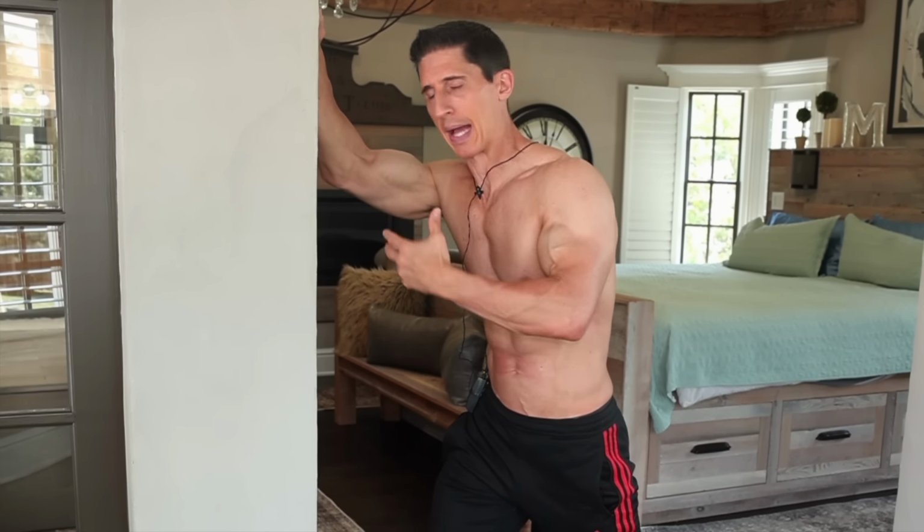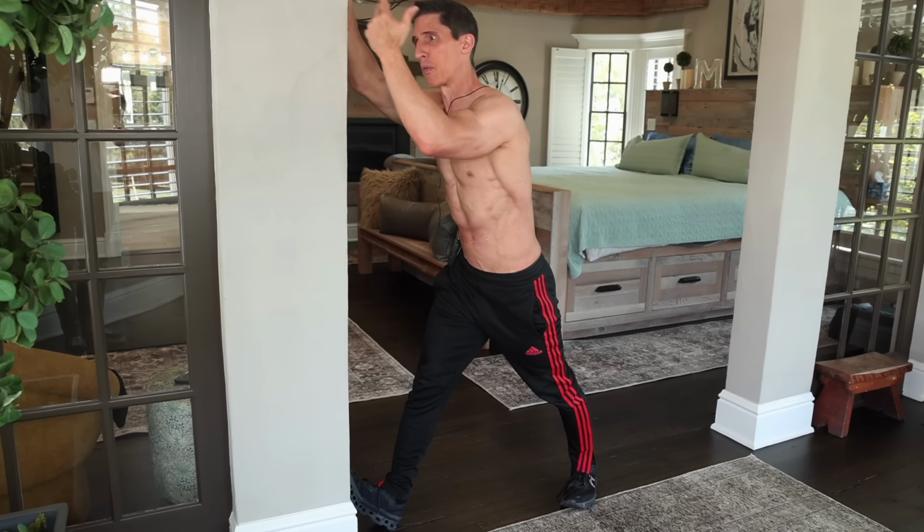Now the goal here with this first stretch and with all these stretches is to not take them to the point of discomfort or pain, because any type of stimulus like that is going to wake you up before going to bed rather than help you to relax. So we don't want to do that. We take it to the point where we know we're stretching, but not overdoing it.